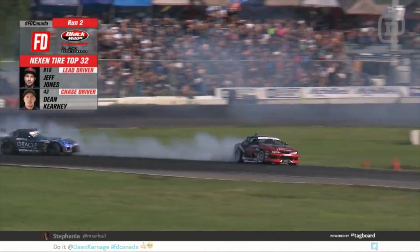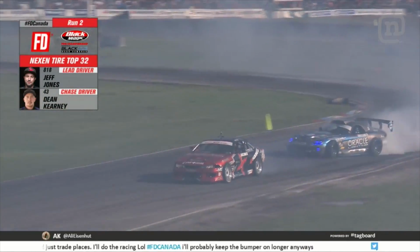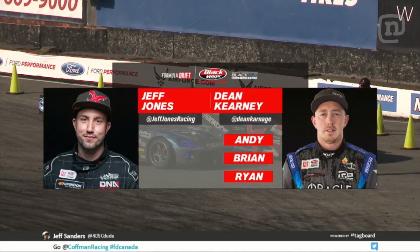Into that second front clip, middle portion of the track. One more front clip to go. Jones does a nice job, just barely kisses it and knocks it over. Slide him left for Jones, slide him right for Carney. And Dean Carney gets the victory.